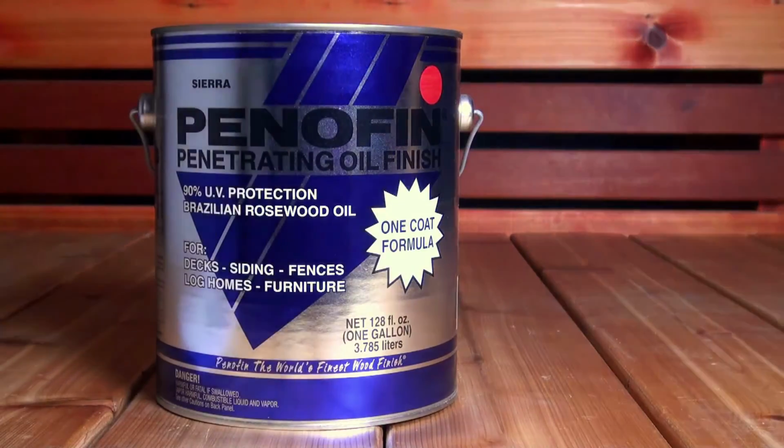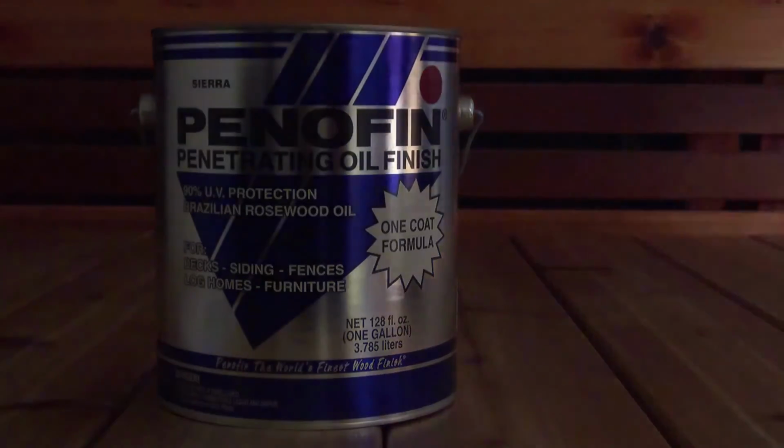Penofin Blue Label is truly the finishing touch that brings your deck to life.